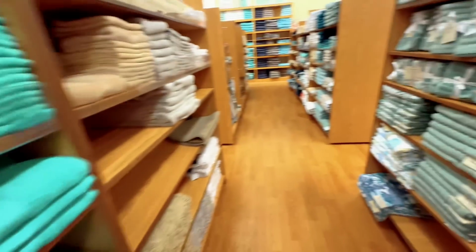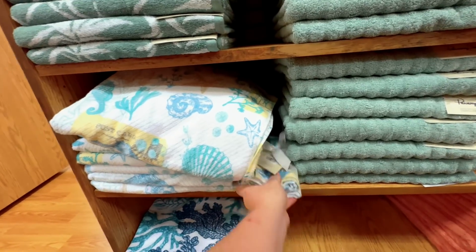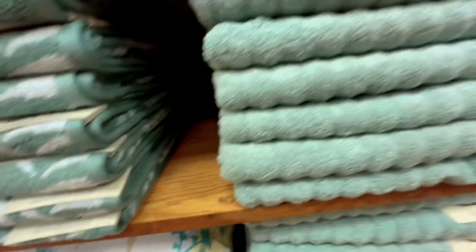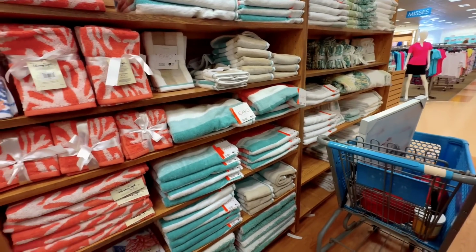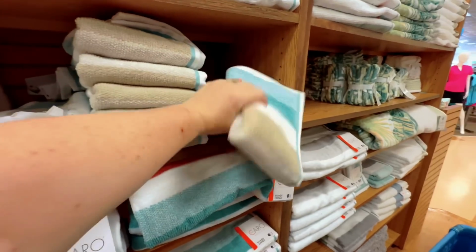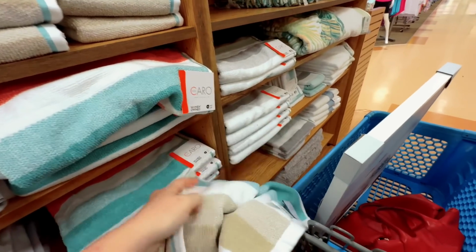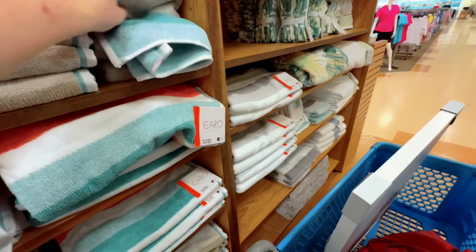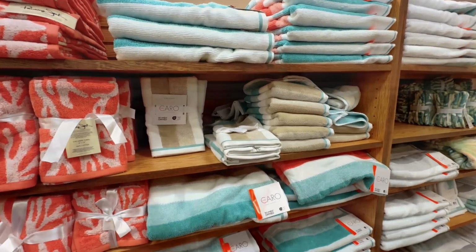Oh. Ooh. I don't think they have this in hand towels though. Yeah. I would like that. That's really pretty too. Everything I like isn't the size I want. Because I just need hand towels. I don't need full-on bath towels. Let's see. How much are these? Is there a tag on them? Do I really have to tear it apart to see the price? $12. I think for $12, I'll look on Amazon first.